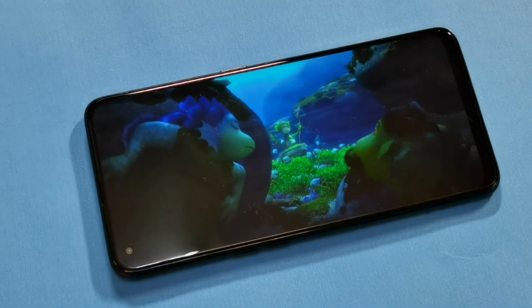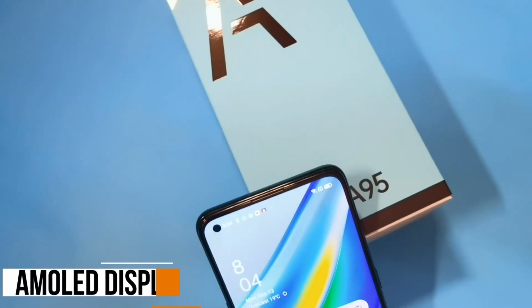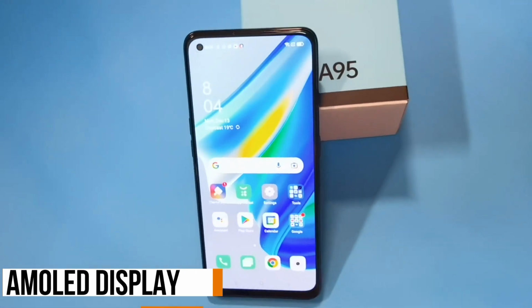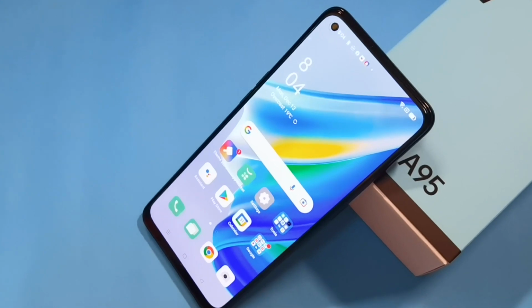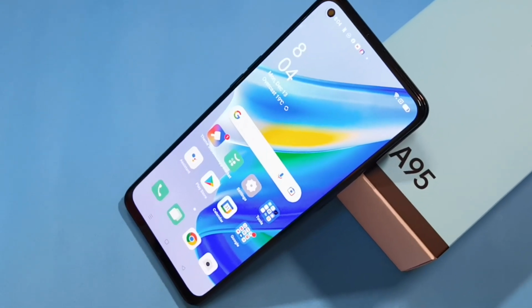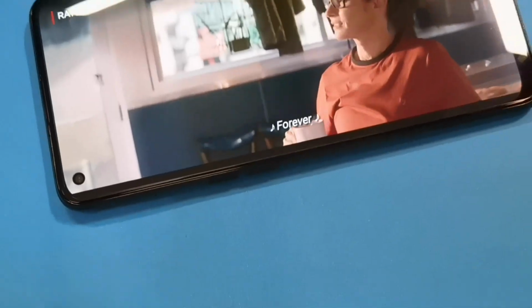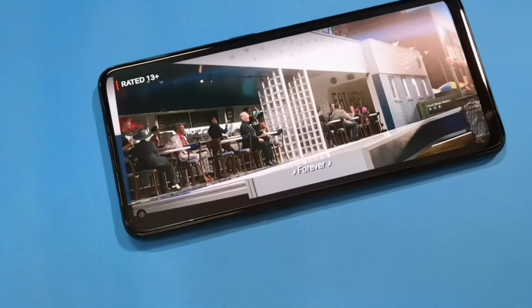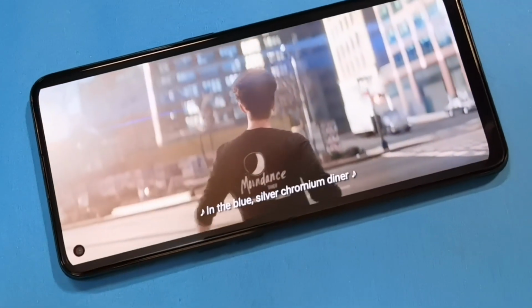What makes the A95 a great phone for watching movies and shows is the fact that it uses an AMOLED display. In case you're unfamiliar, AMOLED screens produce more vibrant colors and deeper blacks compared to standard displays. This difference is definitely noticeable in the A95, meaning movie marathons are great on this device, provided of course that you're used to watching movies and series on a phone.